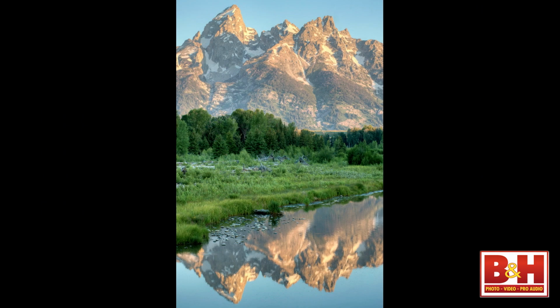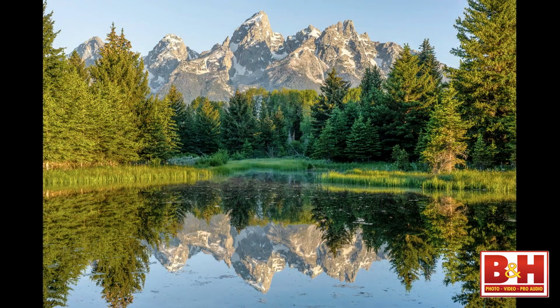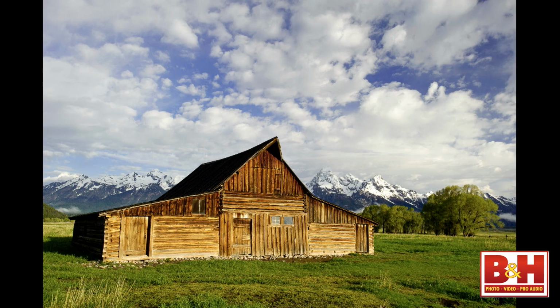This is down at Schwabacher Landing, which was actually closed this year because of the sequester. When the budget cuts came, you could still hike into it, but you couldn't bring the car down into it. But great spot. This is about 200 yards upriver from that. This is the Snake River. Great spot to get reflections. The trick with reflections, of course, is you need no wind. So morning is usually better, before the sun heats up the air and starts causing ripples.